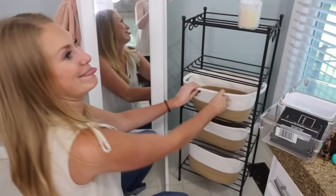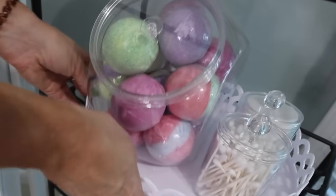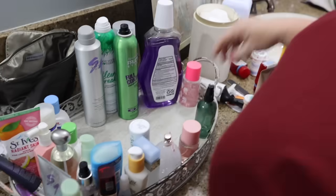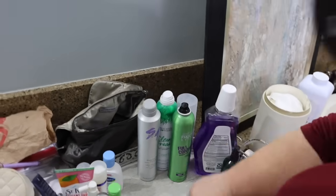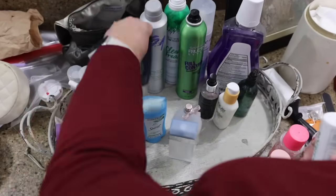We used the tray to make sure items wouldn't slip through the slats. And the candy jar was perfect for all of her bath bombs. Doesn't this look so fun and colorful? She already had a really elegant tray right on the counter, but she just needed to go through and weed out the items that were distracting her from the things that she uses every day.